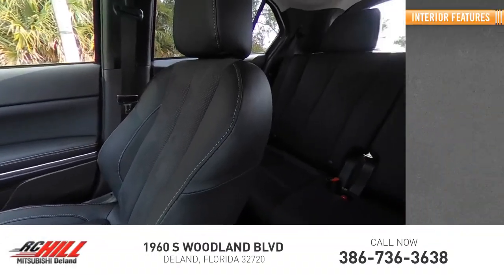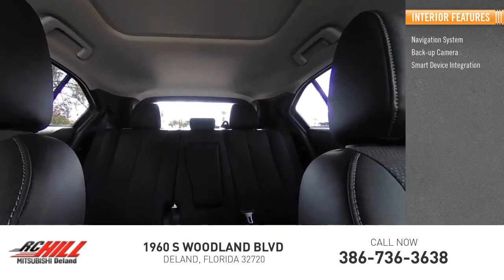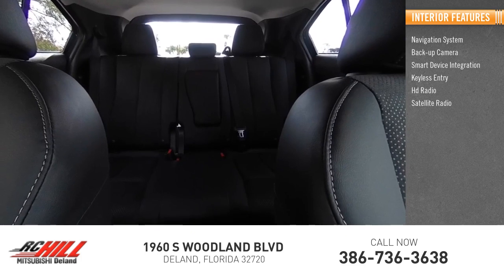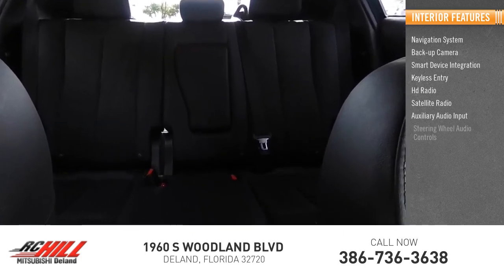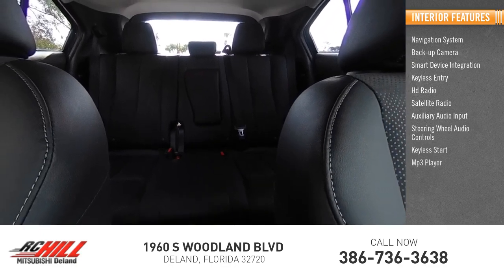Inside you'll find navigation system, backup camera, smart device integration, keyless entry, HD radio, satellite radio, auxiliary audio input, steering wheel audio controls, keyless start, MP3 player.